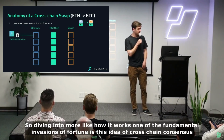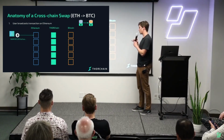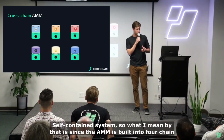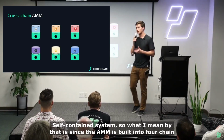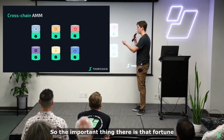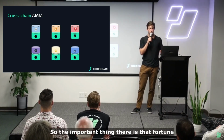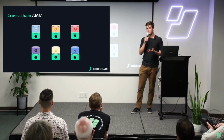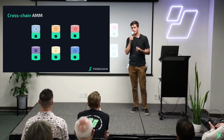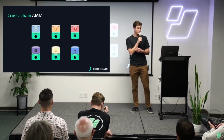Cool. So diving into how it works, one of the fundamental innovations of THORChain is this idea of cross-chain consensus. But one other point on the AMM, this brings up one of the design principles of THORChain, which is to not rely on third-party data. It's a self-contained system. What I mean by that is, since the AMM is built into THORChain, THORChain understands the prices of each of these assets. The important thing there is that THORChain doesn't need to rely on a third-party price oracle to understand the value of each token. I don't know if any of you saw the Mango Markets hack recently, but that was a perfect example of the dangers of relying on third-party data, because it's a point of vulnerability in your system. If someone can manipulate that point of data, then your system can be exploited. So that is one of the design principles that THORChain abides by.